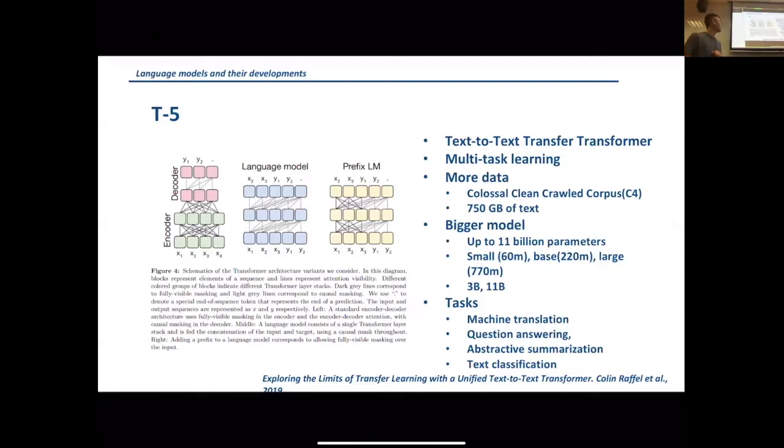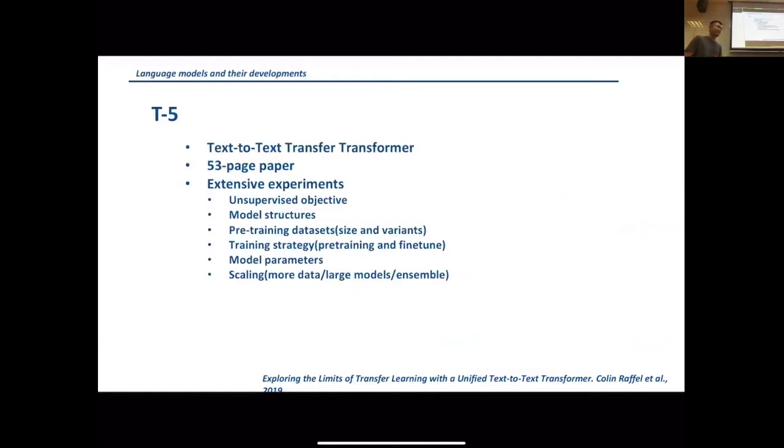These are the three main structures evaluated in the paper. Actually, the paper does not introduce much novelty in the model. It focuses more on the pre-training strategy and the effectiveness of fine-tuning. The paper has 53 pages, so you know it's a long experiment report, and the authors do extensive experiments. It involves unsupervised objectives. They test different unsupervised objectives. You know, in the pre-training, you need to fit the data into the models we introduced before. The unsupervised objective has many formulations, and they test them in different settings.